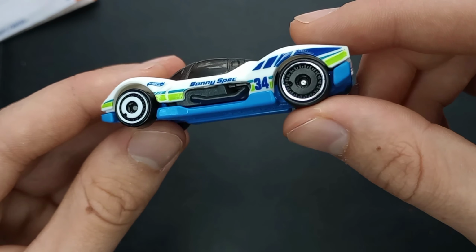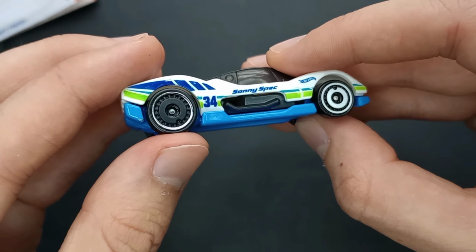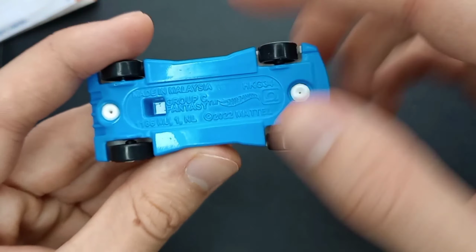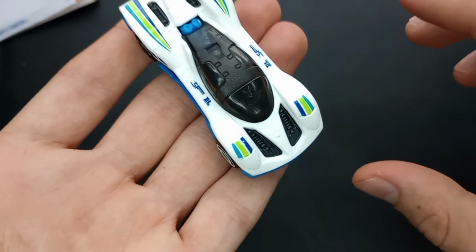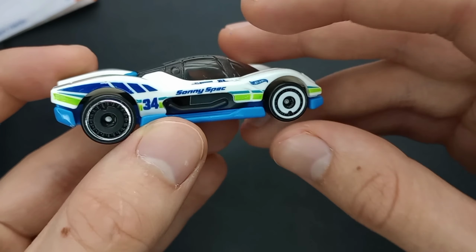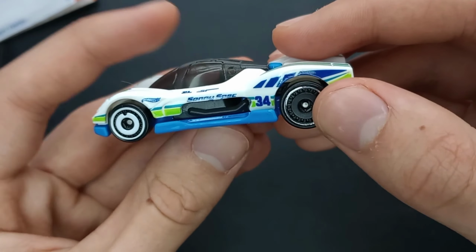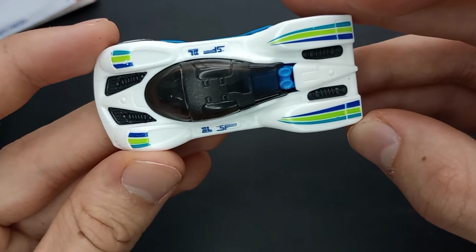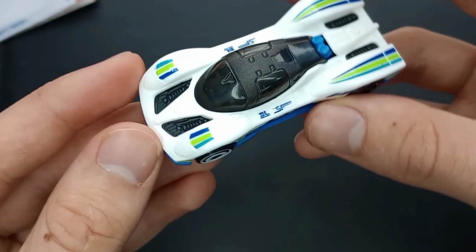So we have AeroDisc wheels on this one. In the front, they're white. In the back, they have a chrome rim. Otherwise, they're black. Wow, look at the base. That is a metal base in blue. Really thick metal. It's actually really heavy. And Sonny Fisher, I think, is the designer that designed this car. Number 34 with the blue and green designs, kind of like a space kind of design.